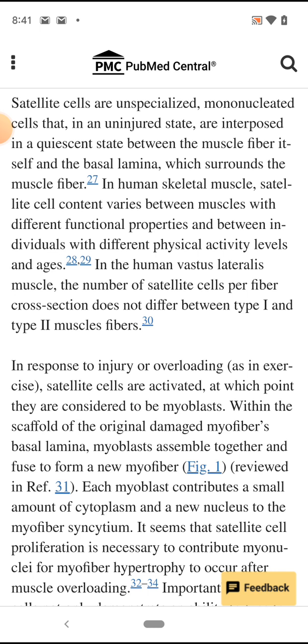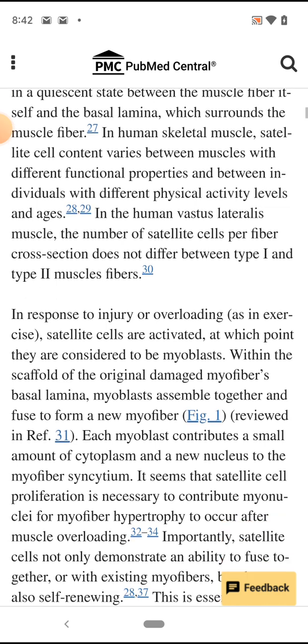In human skeletal muscle, satellite cell content varies between muscles with different functional properties, and between different individuals with different physical activity levels and ages. In the human vastus lateralis muscle, the number of satellite cells per fiber cross-section does not differ between type 1 and type 2 muscle fibers. Yeah, this is a known fact.